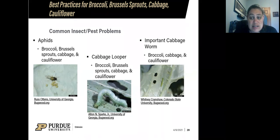And of course, with any insecticide, read and follow all label instructions. Now, if the caterpillar is too mature, so if it's longer than a half an inch, then it's going to be difficult to control with an insecticide. So that physical removal is a really good idea.